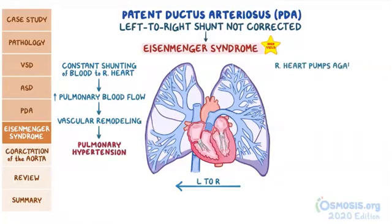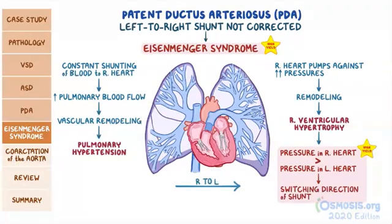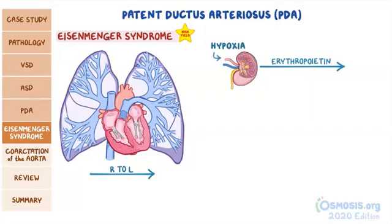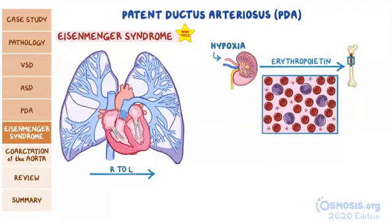Now the right heart has to pump against much higher pressures than it's used to, so it too undergoes remodeling in the form of right ventricular hypertrophy. This causes the pressure of the right heart to go up until it reaches a point where it's higher than the left heart, which switches the direction of the shunt. Now that it's a right to left shunt, individuals begin to develop cyanosis and hypoxia. In response to the decrease in oxygen saturation, or hypoxia, the interstitial cells of the kidney make more erythropoietin, which signals to the bone marrow to produce more red blood cells to compensate for the hypoxia. This results in polycythemia, or elevation of the hematocrit.